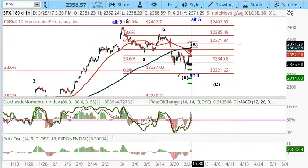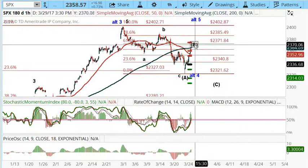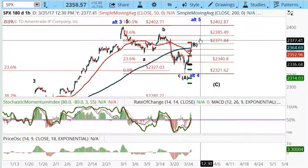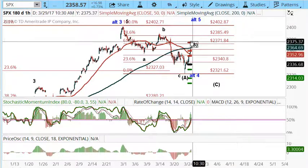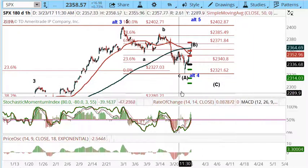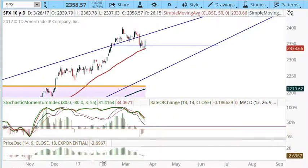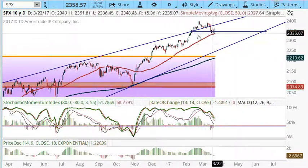So the next move, if this is going to be the correct count, is we should turn anywhere between the 2371 and the 2385, 2371, 2385. It would be a lot better if they turned it right around here, and then the wave C down. And the reason why I like that is because it would give us a reason to be looking at things where support held.